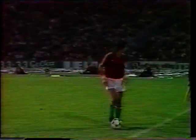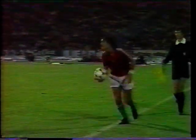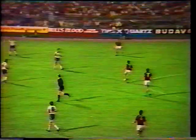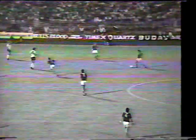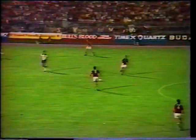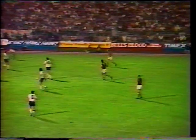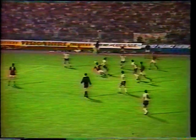Hungary's throw. The number 4 is István Varga, another player from the Honvéd club, the Hungarian army side. This is Martos. Pushing a few in there now, Nilyoshi. Fazekas on the far side there, Torokchik.